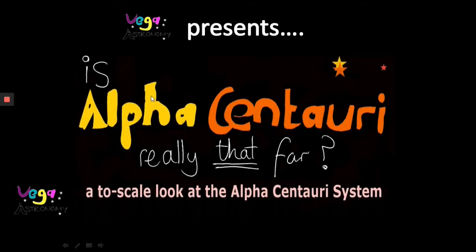Today, let's look at Alpha Centauri. Is it really that far away from us? I'm going to look at it in a sort of to scale map. So I'm going to try and give you an idea of exactly how far Alpha Centauri is from us.